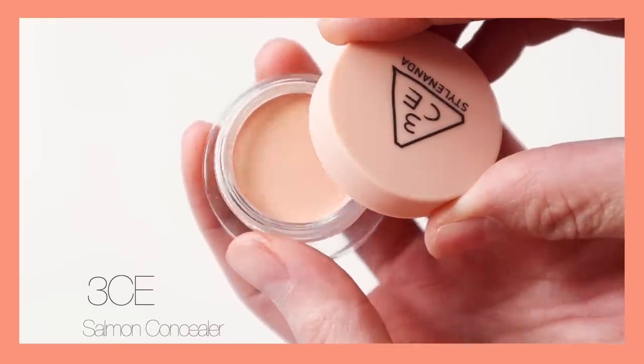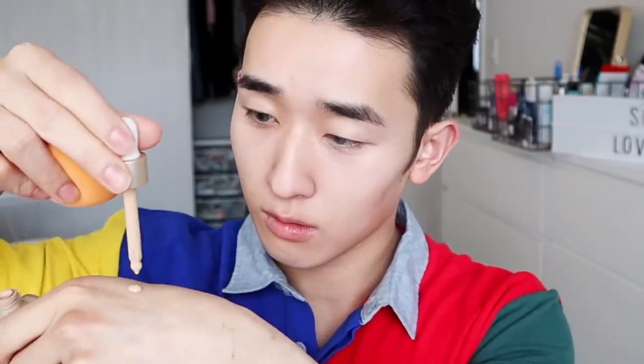This 3CE Salmon Concealer, I'm just going to use it around my under eyes where I haven't gotten sleep. It's my first time using it. I think it's great if you are light, medium to fair. If you are a little bit darker, I think going with a more orangey tone will help better. This one is a lighter peachy tone, but it blends pretty well, and this is the only concealer I need. It corrects the blue under eyes and also the greenness from when I shave. So I really like it.